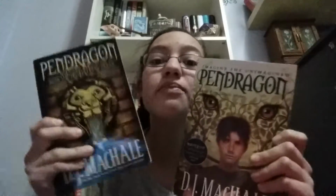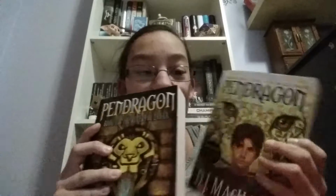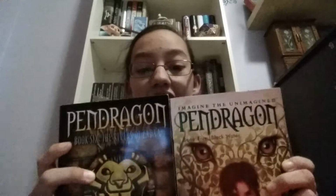They are the same series. This is the 5th book, this is the 6th book, the book that comes right after. And if you didn't read the title, see that they were Pendragon book 5 and book 6, you wouldn't get that they were related. You would think that they're completely different series, but nope, same series, just different covers.